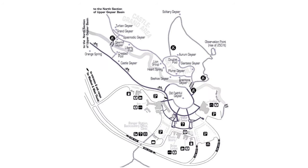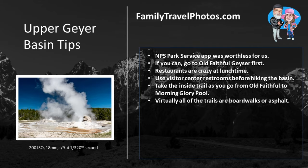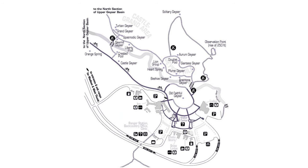Or you can take the outside loop. The outside loop is a boring walk with only a couple features along that path, but it's a shorter walk than if you backtrack on the boardwalk. We walked about 4 miles as we went around the basin. Virtually all of the basin's trails are boardwalks or asphalt, so it's very accessible for people with mobility issues. Check the map for a few steep areas that may present problems.